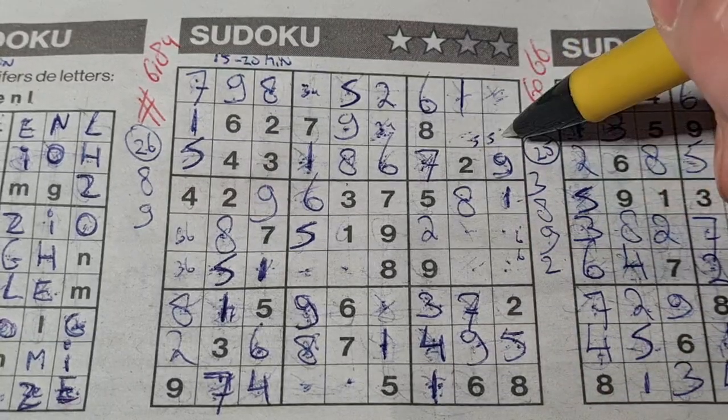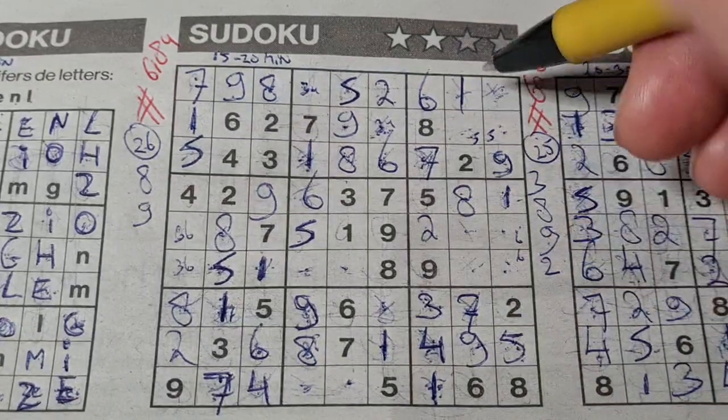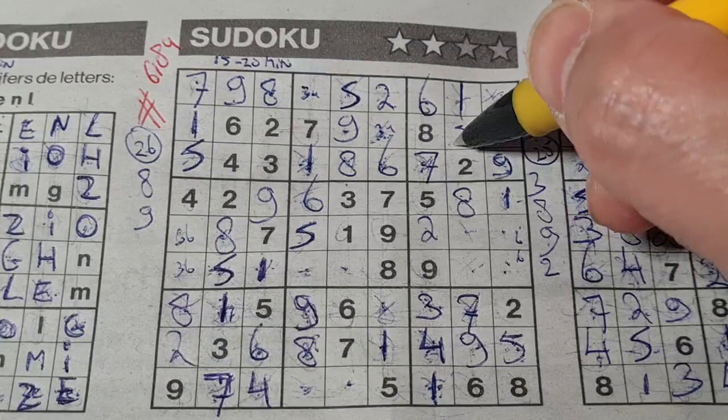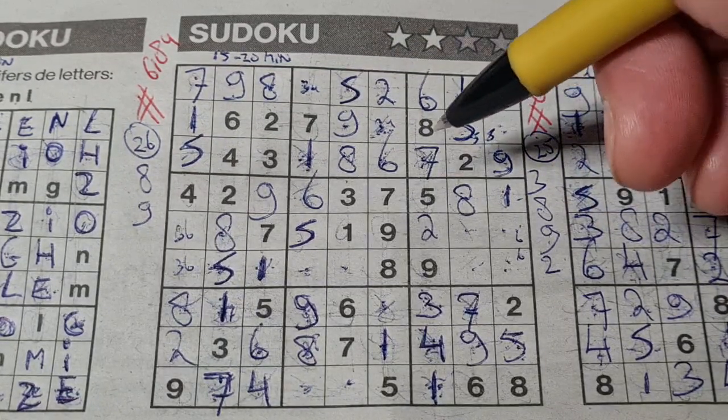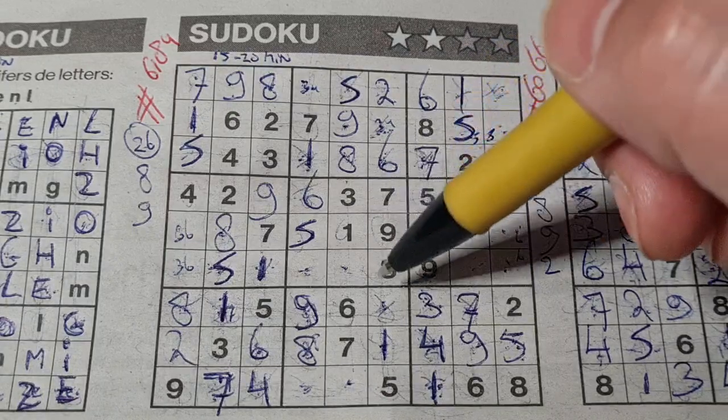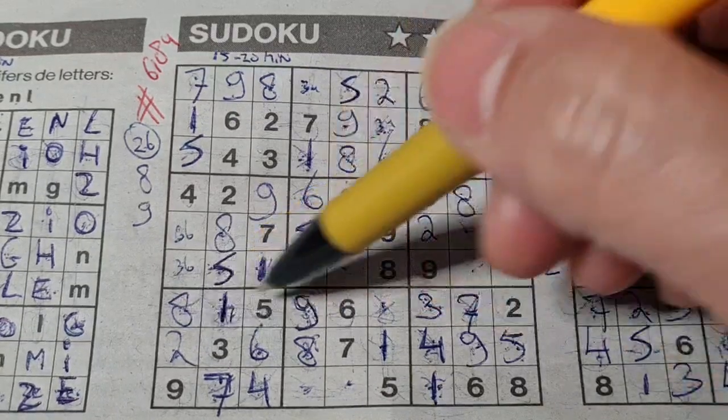I marked those 2 boxes earlier with a 5. Now we have a 5 here in the last column, so no 5 there. 5 should be there. Then 1 box left in this row for number 1.